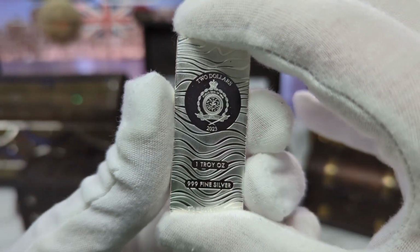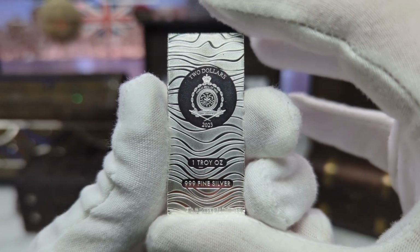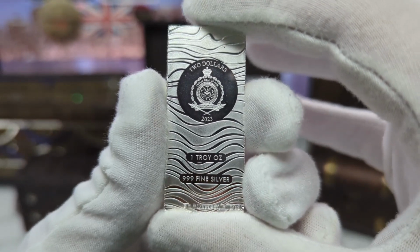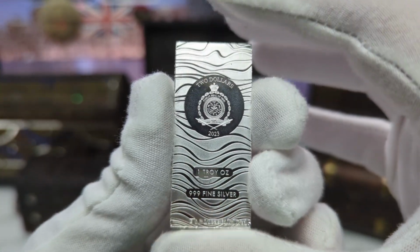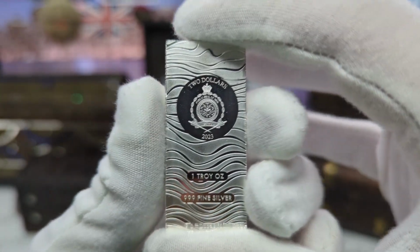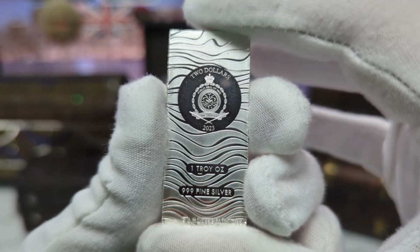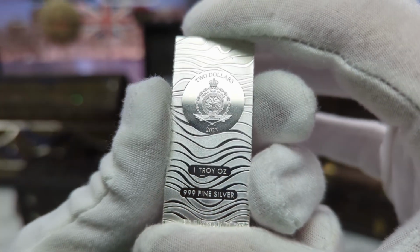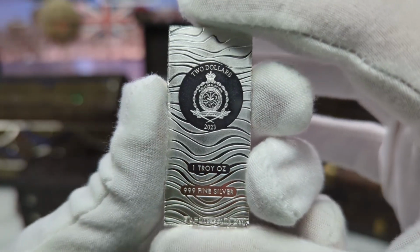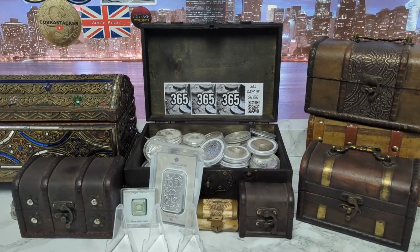I was able to get this for £36, which I do think is quite a great value for the piece. Now, I do think the Silver Trader had a few going for a little lower than that, but apart from that, I personally haven't been able to see any of these bars going for less than £36 anywhere else. So I do think it's a great price, as they do fetch upwards of over £40 each. So yes, that's the first item.